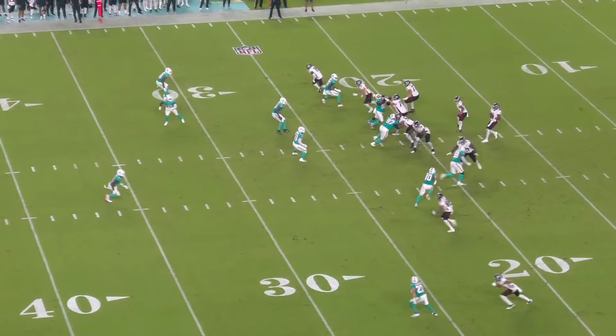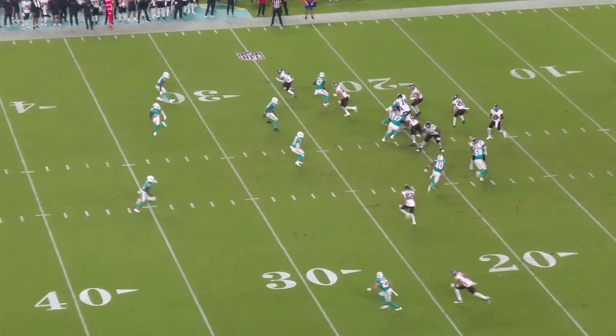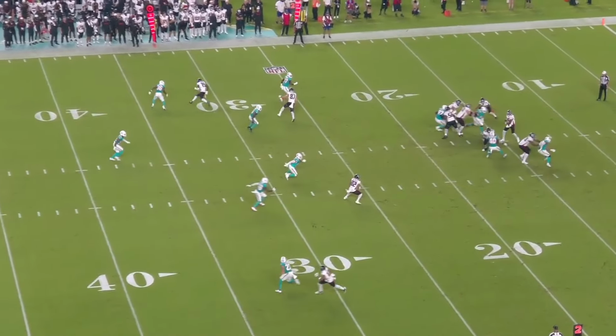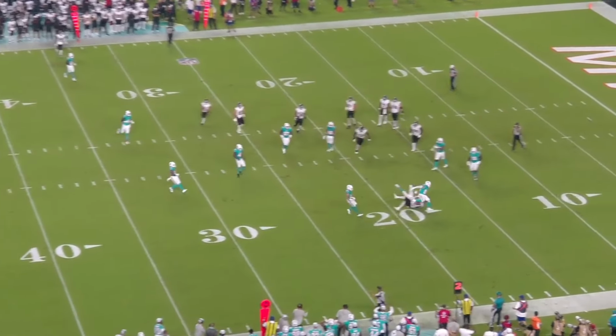Trying to keep the guy in the middle of the field with his eyes. Is this tight end? No, it's a slot receiver. Gets the slot receiver a good ball. And it goes from 2nd and 10 to 3rd and maybe 5, maybe.